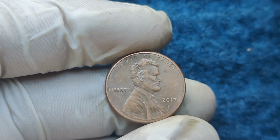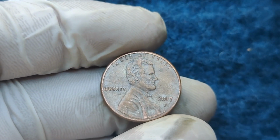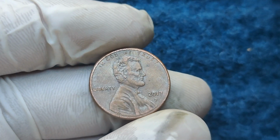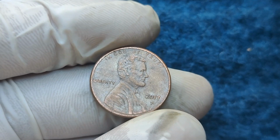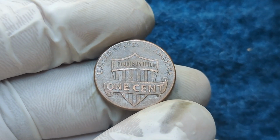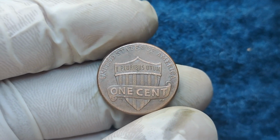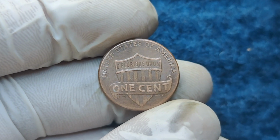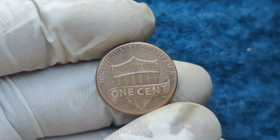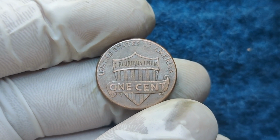So, let's dive in, folks. The 2017 mint mark Abraham Lincoln penny isn't just your everyday change. You've probably seen this penny hundreds of times, heck, you might even have a few of them tucked away. But did you know it's now going for a sweet $1.5 million in some cases? Yeah, you heard me right, that tiny little penny can be worth a fortune if you have the right one.